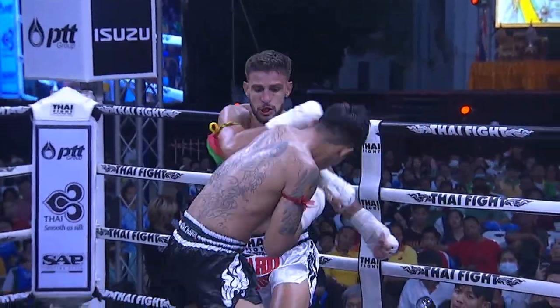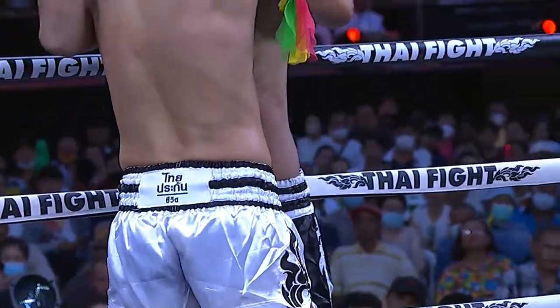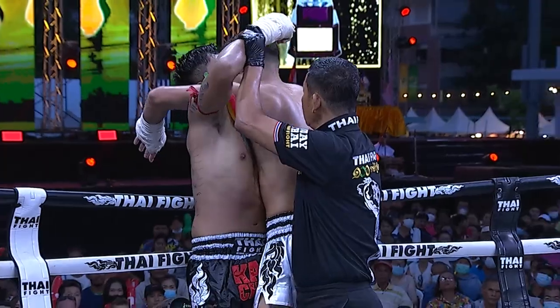Yeah, just as we said early on, Saensuek has a lot of tricks up his sleeve, so expect some more to come out of the bag. Knees here coming in by both fighters. The referee breaks this one up.